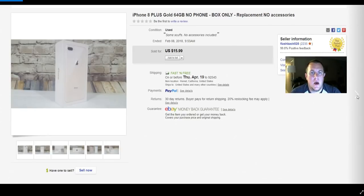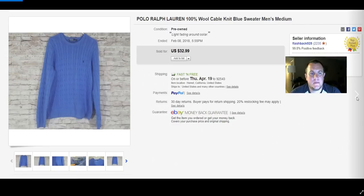So, iPhone box. This is one of my dealer friends again. He always buys. He gets these iPhone and Samsung boxes, and he always throws them in with what I'm buying. This was an iPhone 8, so it did a little better. Got 16 bucks for the box. It's empty. There's nothing inside, so that was cool.